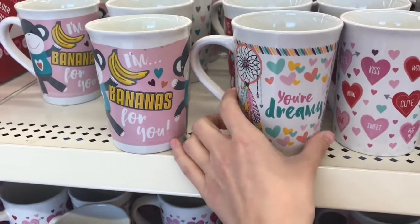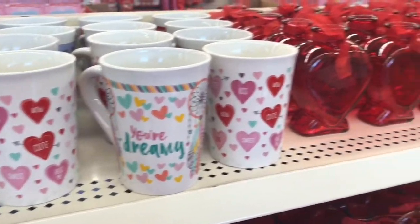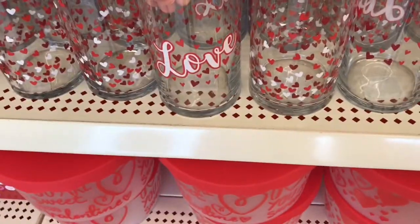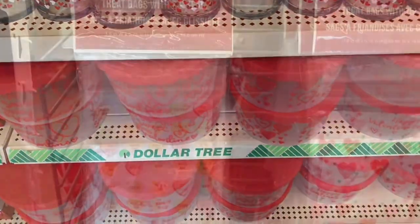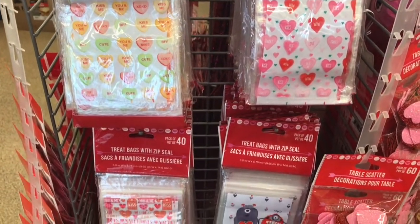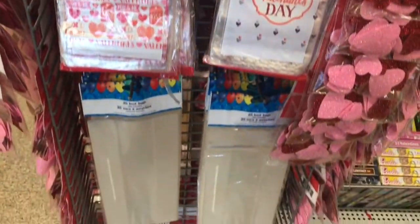Today I'm just going to be going inside Dollar Tree and taking you guys along with me. They had some really nice Valentine's Day stuff and they also had Easter stuff out. So I'm just going to be showing you a little bit of the Valentine's Day stuff. I only picked up one Easter item just because it's still 3 months away. I'm just going to wait. I'm sure they will put more stuff out and let's get started.